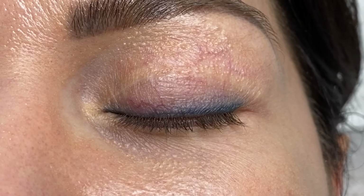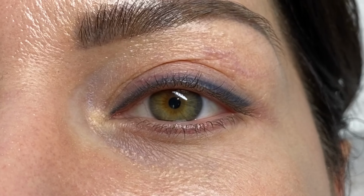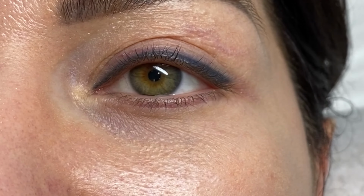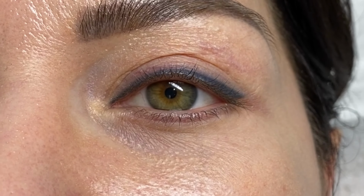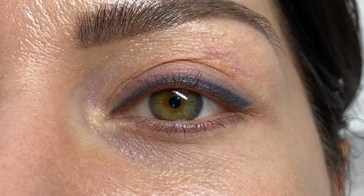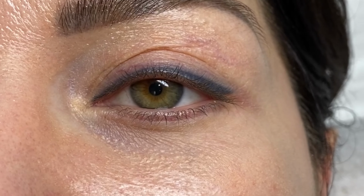Let's take a look at Lash's before extensions. The first thing you notice is the direction of lash growth. You can tell right away that the lashes have a strong curl, which means the extensions will look even more curled than those on gals with naturally straight lashes.